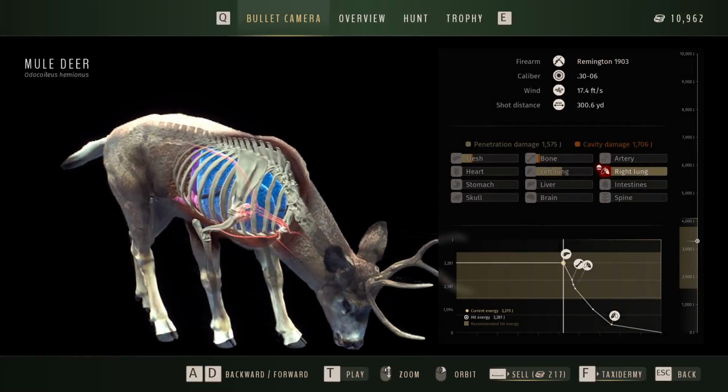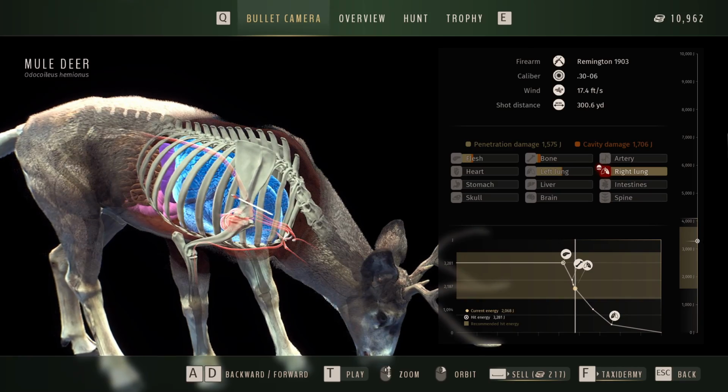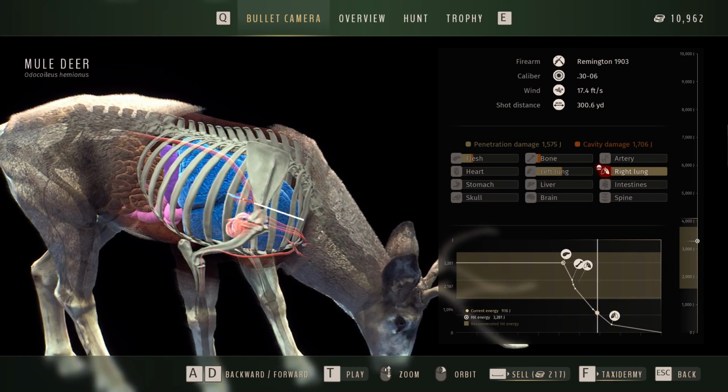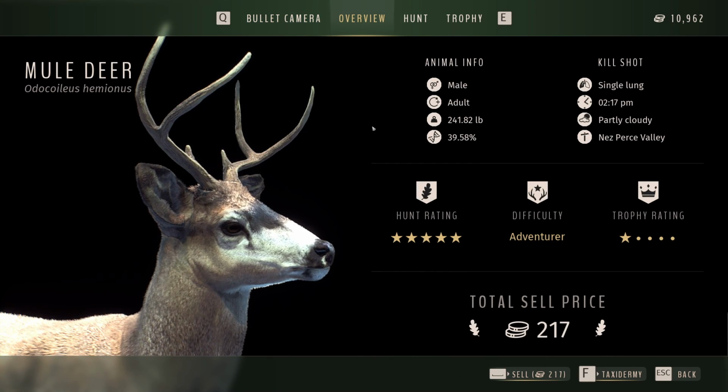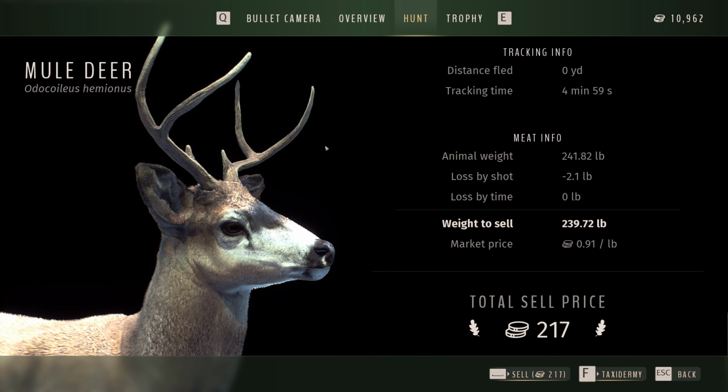That was not bad. 300 yards exactly. Double lung, got right in behind the shoulder there. Pretty good deal. Again, hitting the far side lung with less than ideal energy, but brought him down really fast. That was a 39%, and to be expected, just under 1% of meat wastage.